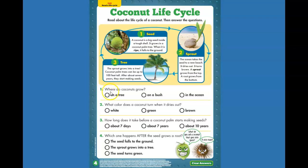Question 1. Where do coconuts grow? On a tree, on a bush, or in the ocean? Look back to see where a coconut grows. On a tree, on a bush, or in the ocean.